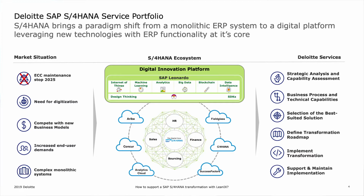And what Deloitte does is, for sure, we do an analysis together with you. We have a look at your capabilities, what has to be changed. We select with you the right applications, so which cloud applications, for example, you are going to use. Do you have a cloud-first approach, for example, or what we also see more and more in the market, you have systems on-premise and you say, well, I want to move them to a hyperscaler. I want to move to Google, AWS, or Azure. That's also what happens. So we define the transformation roadmap together with you.